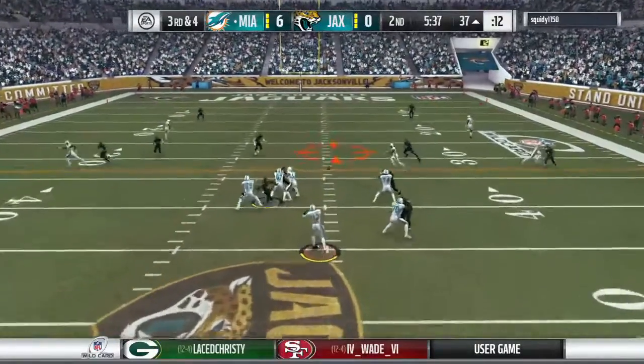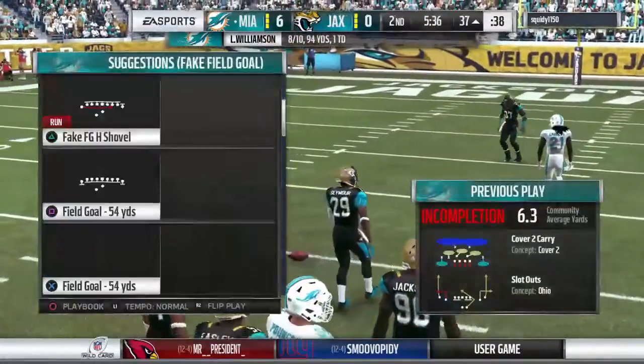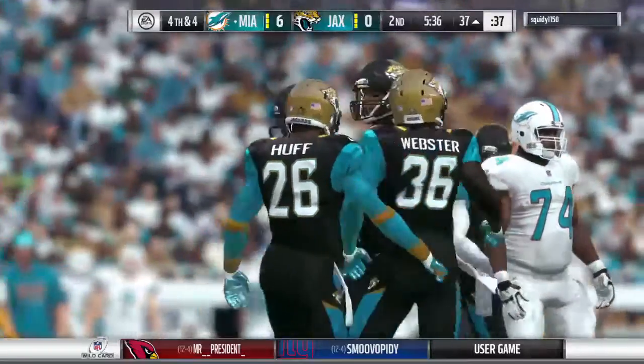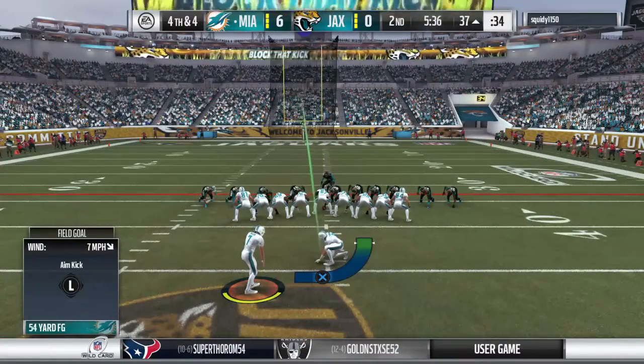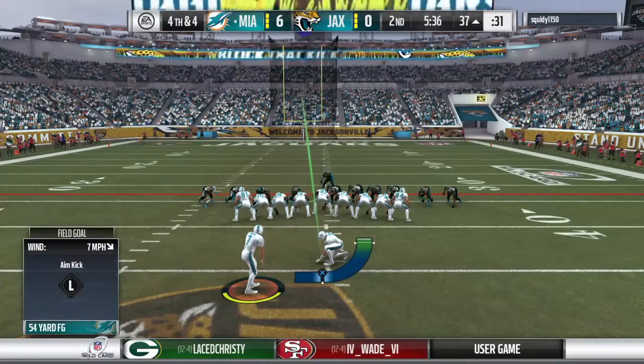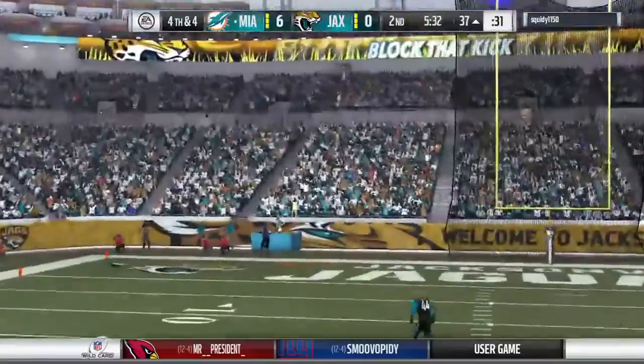Out of the gun, they'll look to throw. And he couldn't hang on to it through the contact. Incomplete. Everything about that play tells you about today's NFL offenses and what they're asking out of running backs. You can't just be a guy who can run the football. You have to be able to catch it as well. And he didn't get that done on that play.